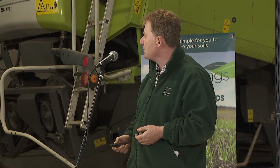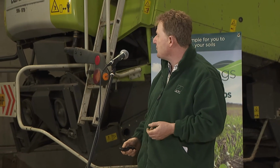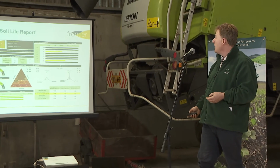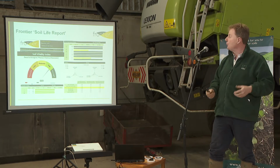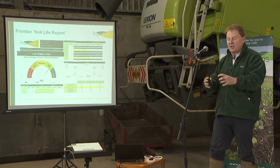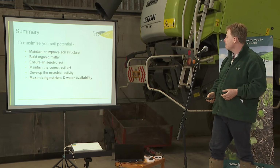So here we've got the soil texture, we've got the bulk density triangle, looking at compaction and also porosity, and also pulling it all together and actually scoring all these elements with a soil vitality index. This gives a comparative indication between one field's performance and another.